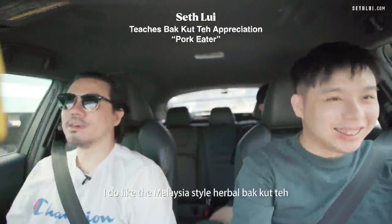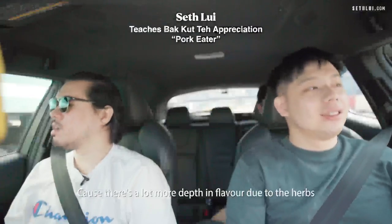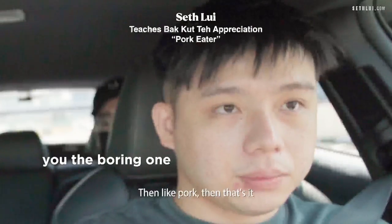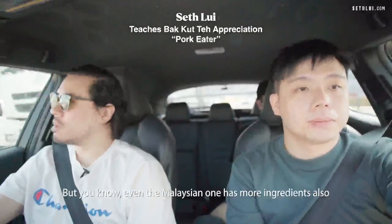Cause I do like the Malaysian style herbal Bak Kut Teh more than Singapore style. Cause there's a lot more depth lah and flavor due to the herbs. Singapore is quite boring lah. It's like very heavy pepper taste, then pork, then that's it lah. But even the Malaysian one has more ingredients also.